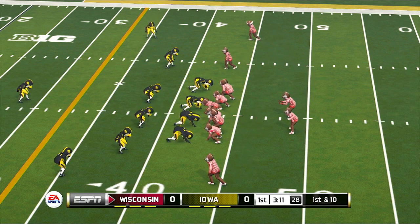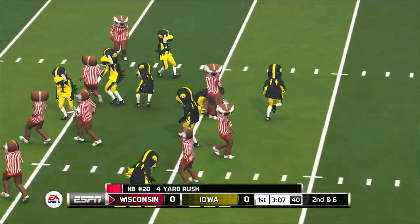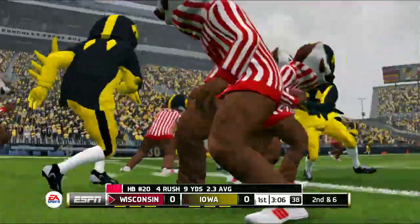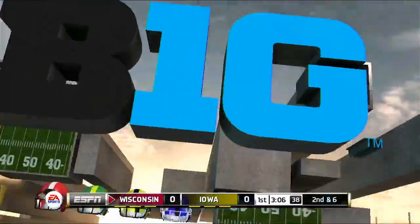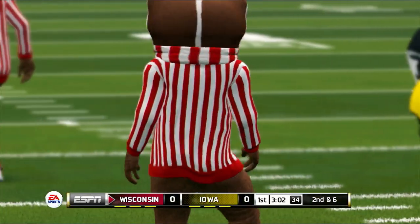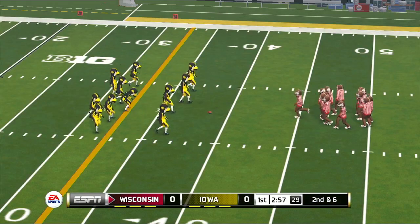Black five, black. Nice run up the middle. That's a gain of four on the ball. That makes it second and six. And this is the eighth play of the drive.